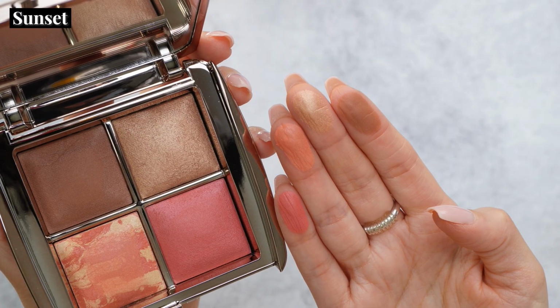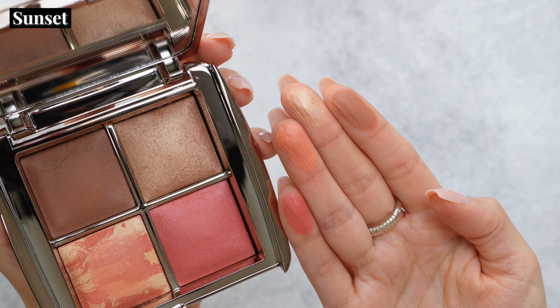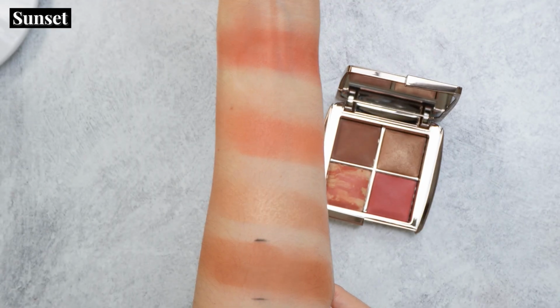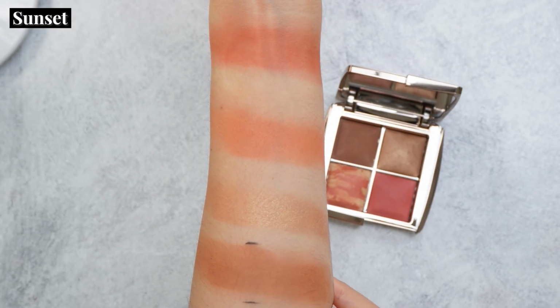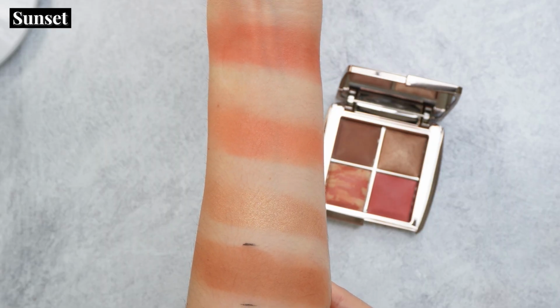And finally, let's take a look at the Sunset palette. This one is marketed for deeper skin tones. Here are all the shades, finishing powder, highlighter, and the 2 blushes. I really doubt this is gonna work on me, but we are going to test it anyway. I picked an airy brush. It's a Sigma F10 brush.